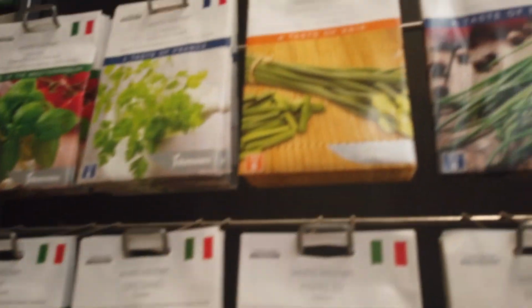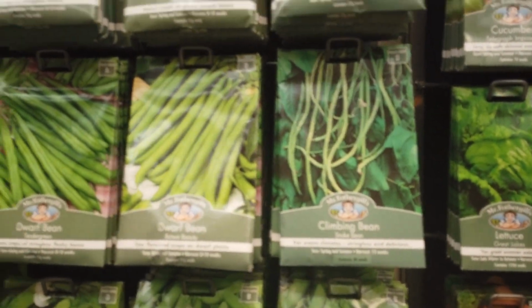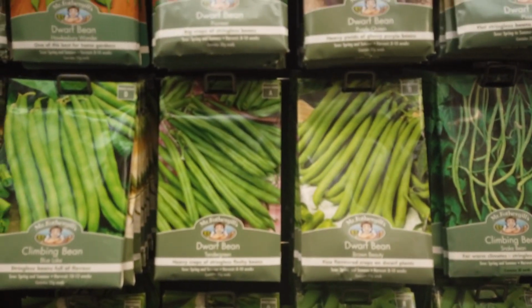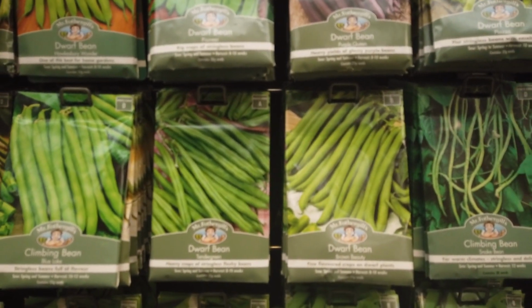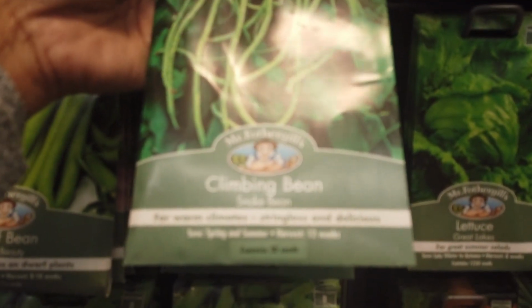What else? You need more pots for your calamansi? No, not yet. I wish I can find the one. What are you looking for? I wish I can find them. Oh! This one! Oh Lord! I found it! Yeah!